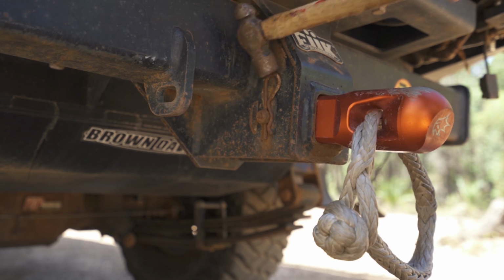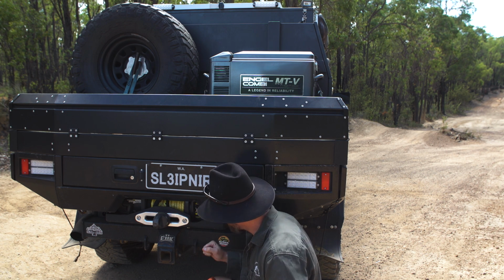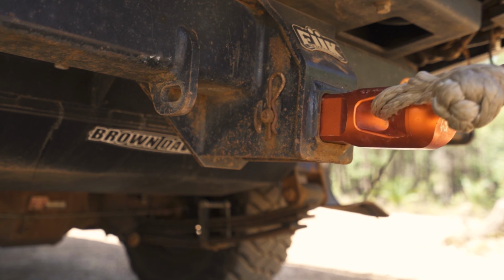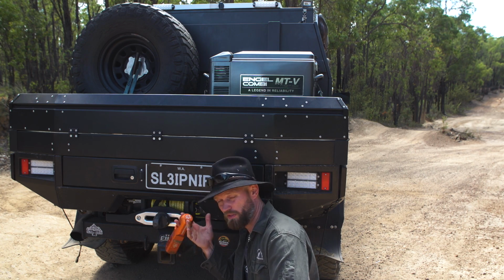This is a rear recovery point. Now these will be available for all makes and models. Like I said, if you have a rear hitch receiver, you can use these, and that can get you out of trouble. And these will go for about 60 bucks. But you must have one of these, otherwise you shouldn't be four-wheel driving.